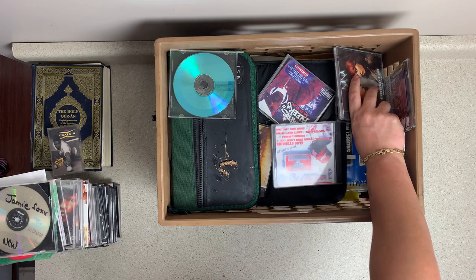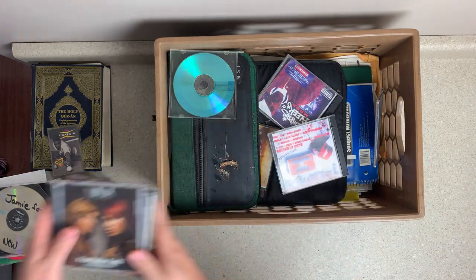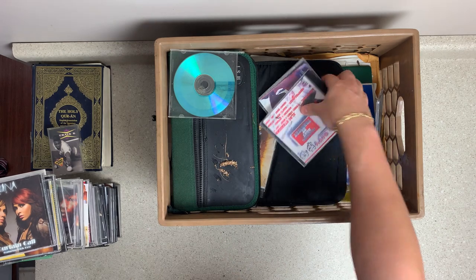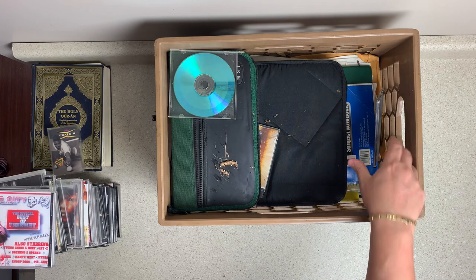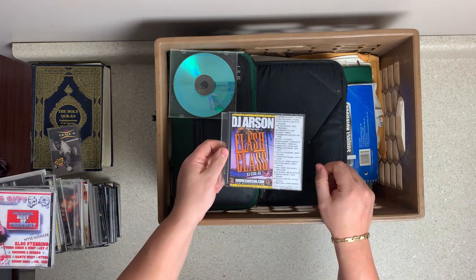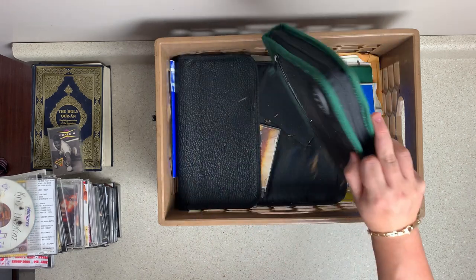So you had to manually go get these CDs, and when they came out, if it was a popping CD or a band, rapper, you couldn't get any. It's like waiting for the new PlayStation to come out.